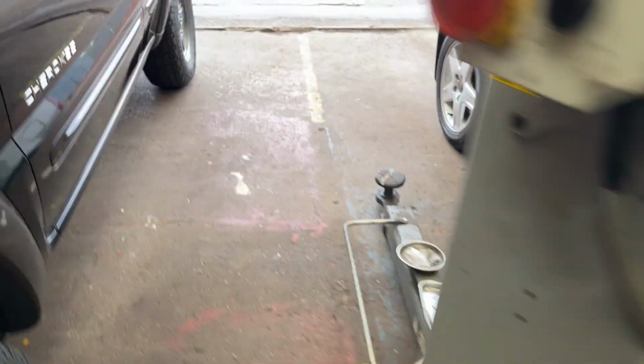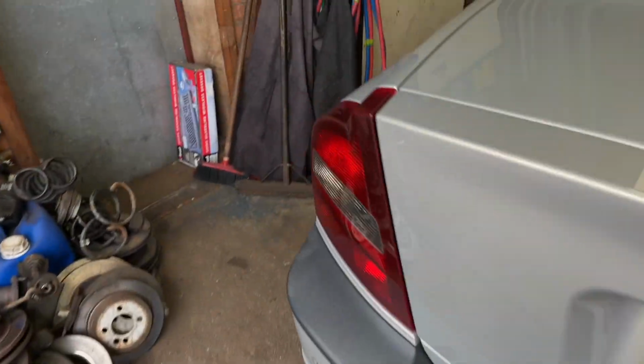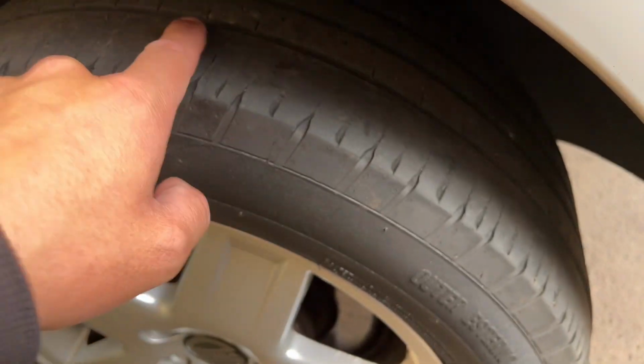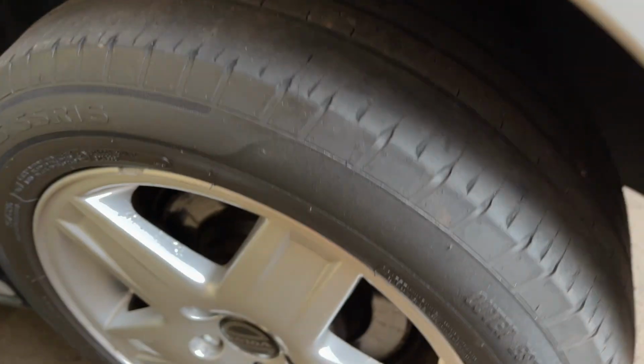So really all this needs for MOT are the 2 back tyres, getting really badly perished in between the treads, and as well this side, the edge, there's not a great deal left on it either. It's pretty much void of tread, but that is still on the limit of tread for an MOT, because that's not a testable area. That's okay. It's mainly the cracking between the tread is really bad, and he's got kids and stuff, so it's not worth having it.